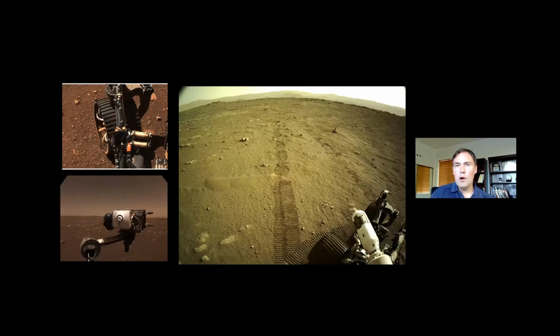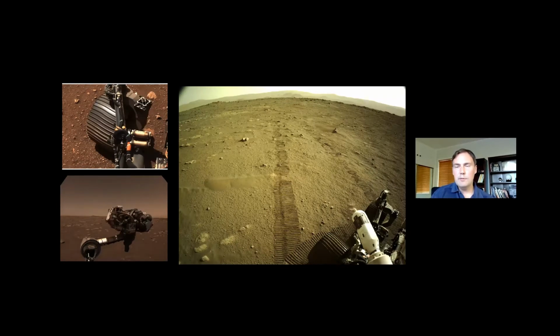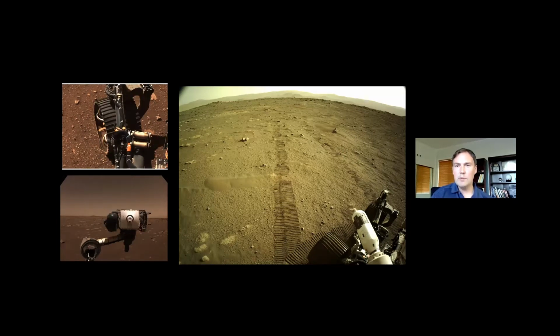So now that we're on Mars, let's take a look at what we've been doing and what we've been seeing. So here shows a few examples of some of the early activities where we were doing some commissioning and first-time motions on Mars. So on the top left, you actually see our first wheel wiggles, where we're actually moving the wheel steering actuators for the first time.